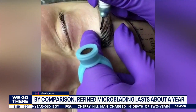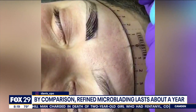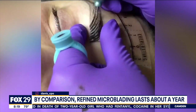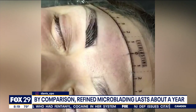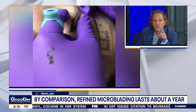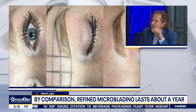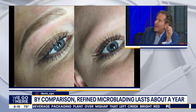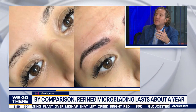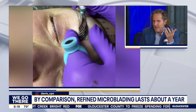Well, I've had microblading, full disclosure, which only lasts about a year, and I know a lot of women have. So we're just showing how that varies. But I didn't realize that procedure in itself could create some trauma. So what's happening with microblading that makes this different? What's happening is they're creating little tiny scars or little tiny etches in the skin and then painting them. So it's giving the appearance that they're individual hairs, but in reality it's just paint, it's just a tattoo.